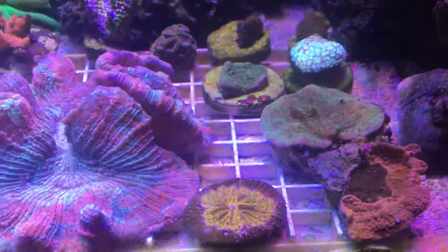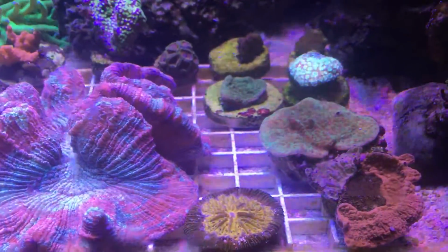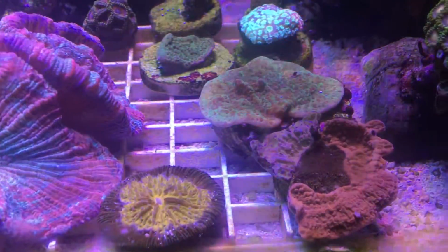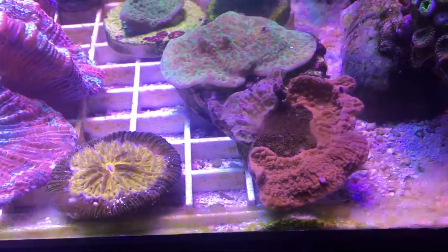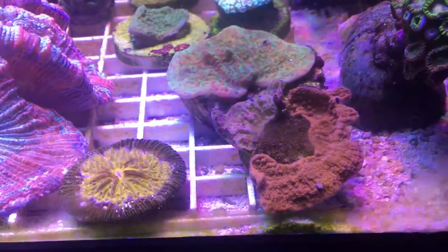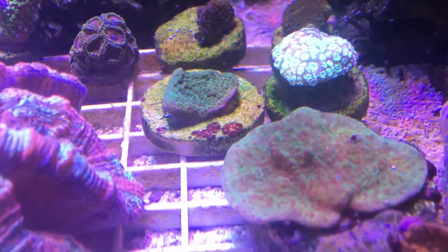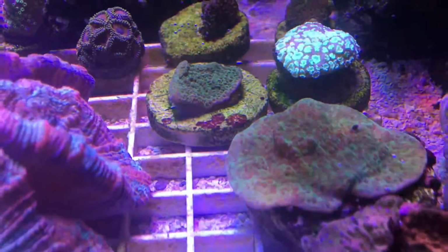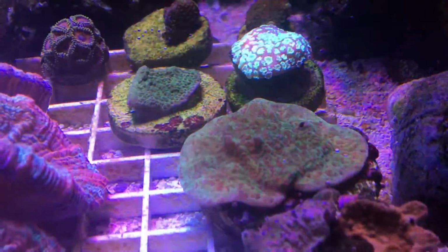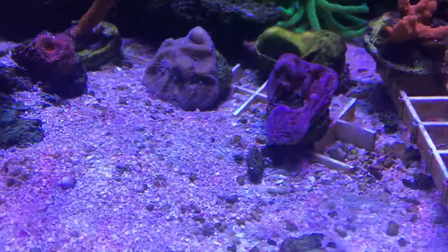Picked up a couple of Monties. Like I said a couple weeks ago, I had a little nitrate spike, or ammonia mini cycle. My Monty right there started to go, almost completely faded out, but it cleaned up. So now it's getting its color back, starting to grow slowly. I got a little Alveopora. I got a couple other Monties, green on green, and then the bigger one is green with pink polyps. Got a nice purple Monty.